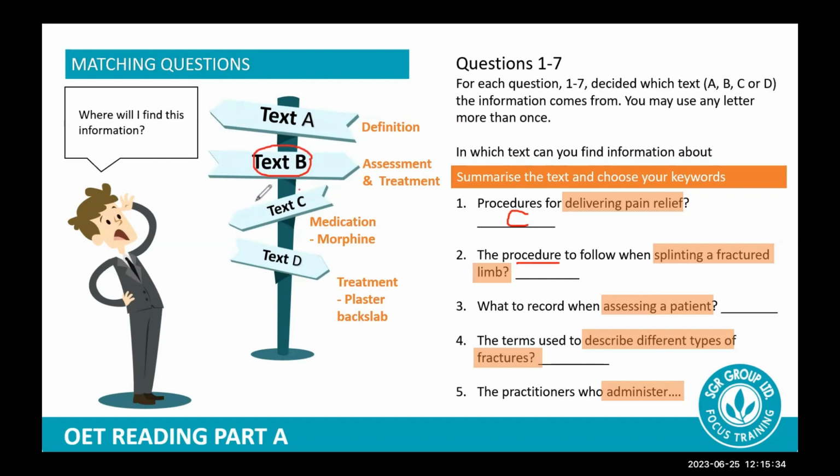So we're going to look at B, C, and D again, okay? But this time around, the treatment is all about splinting, okay? And splinting is not a medication, okay? It's possible splinting is in here, but there's nothing very specific in there. When you look in here, it's very specific. And splinting is the same as plaster backslab. That tells you the correct answer here is letter D.